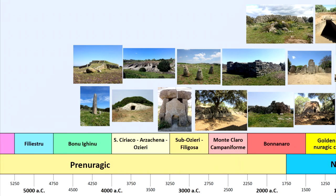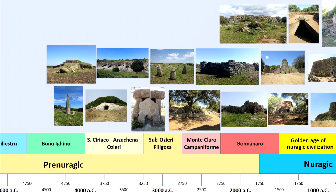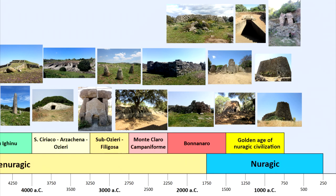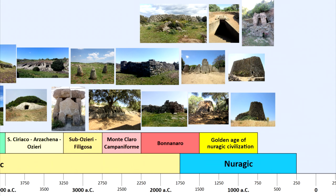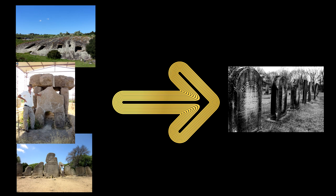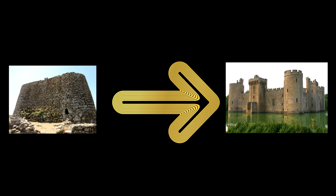This period is in turn subdivided into various cultures, such as the culture of Sukarropu, the culture of Filiestru, the culture of San Ciriaco, the culture of Arzachena, the culture of Ozieri and the culture of Bonnanaro, to name but a few. The various monuments mentioned would fit within the work of one or more of these cultures. These would be followed by the Nuraghic civilization around 1800 BC, with the erection of 8000 Nuraghi and the construction of the holy wells. According to official archaeology, Domus de Janas, Dolmens and Giant's Graves would be funerary monuments. The Nuraghi would essentially be fortresses with a military purpose, and Menhirs, Megaron temples, the Ziggurat, the Monte Baranta complex, and the Holy Wells would be monuments with a religious purpose.